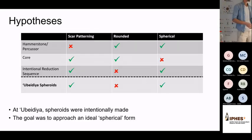So we'll come back to our hypotheses here. And I hope we can agree that at Ubeidiya at least, the pattern that we see is similar to what we expect to see if it is an intentional reduction sequence to make these tools. For whatever reason, we don't know why they want to make them, but it seems like they do want to make them intentionally. Because we see a pattern in their scars, we don't see them become more rounded, but they do become more spherical. So at Ubeidiya, at least, we think that the spheroids were intentionally made. And not only were they intentionally making them, but the goal of that production was to actually make a sphere, a mathematical idea of a sphere, which is remarkable to us, I think.